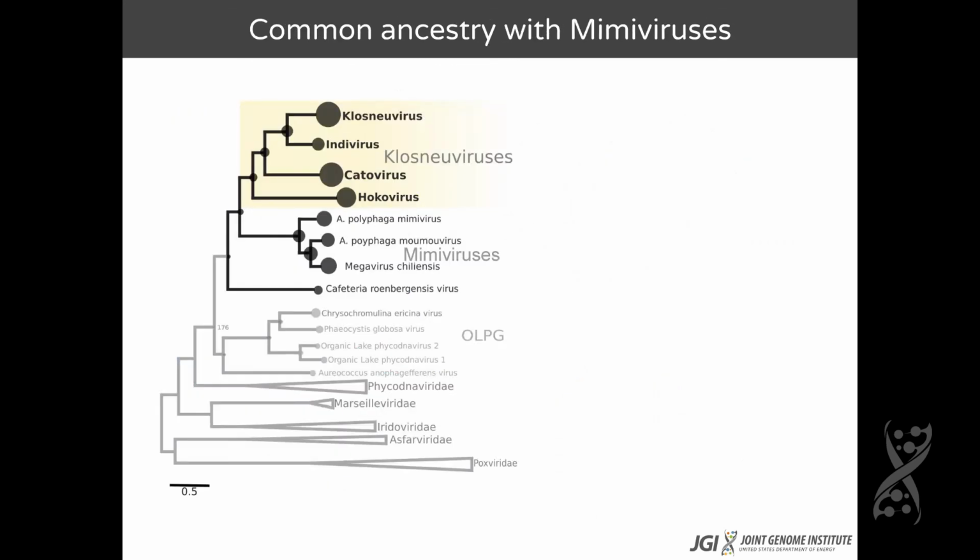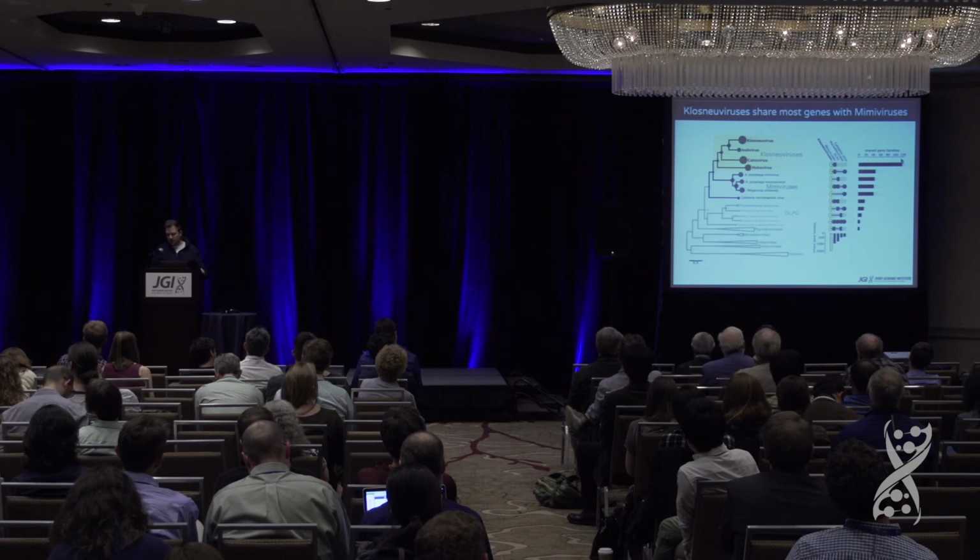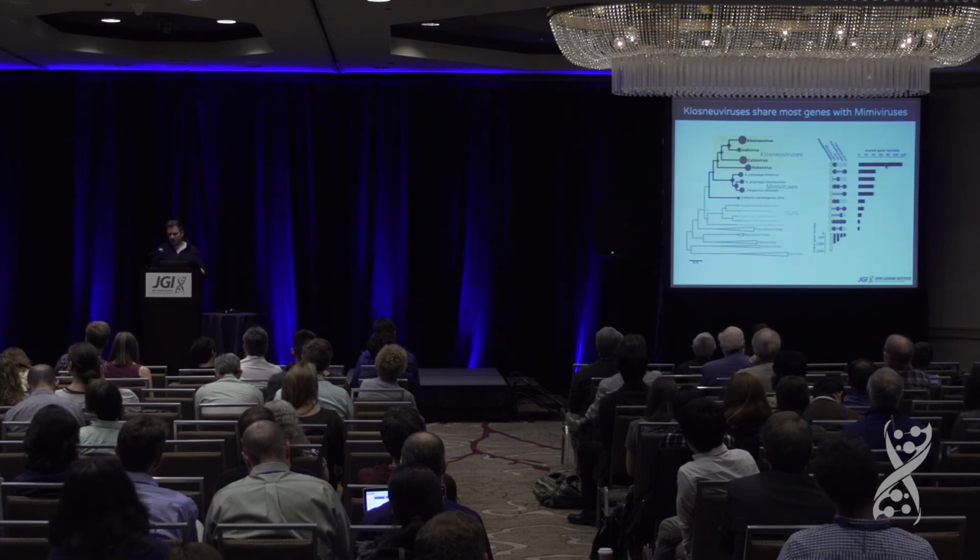phylogenetic tree together with other giant virus lineages, and we see that they are in a sister position to the mimiviruses. It's also clear that there is a close evolutionary relationship to mimiviruses when we look at the gene content. So we see that across all the different combinations of giant virus lineages, the most genes shared between lineages is between mimiviruses and Klosner-viruses, which is just around 120 gene families. And that's a comparatively low number when we think of about 2,500 gene families which we add to the known viral coding potential by what we can find in these Klosner-virus genomes.